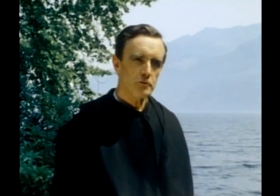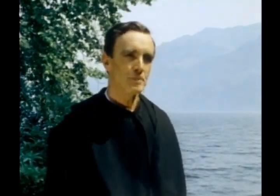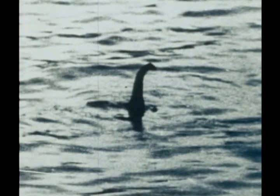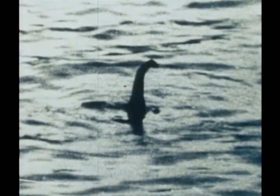And Adamnan says the holy man made the great sign of the cross in a loud voice and drove it off so that it didn't do any harm to him. But we don't know how much truth there is in that, but that's the first account we have of this strange thing that's in the loch. Perhaps a modern camera caught a descendant of the great serpent described by St. Columba in the 6th century.